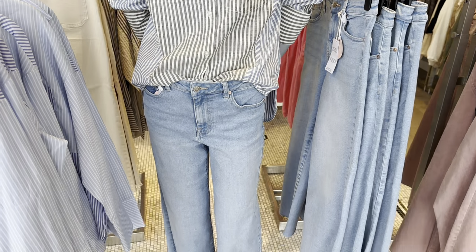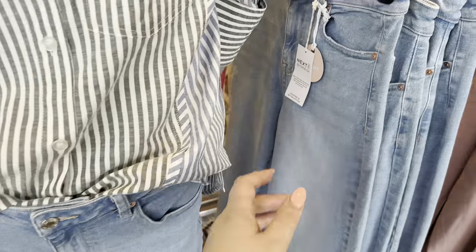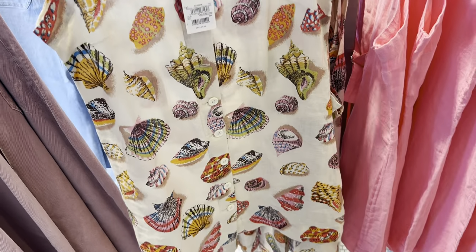And then after M&S, I actually popped next door to Next and I just took a few clips because there were a few items that caught my eye. So yeah, I'll share with you a couple of clips now from Next.